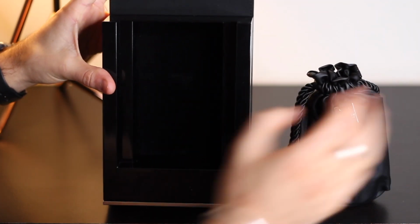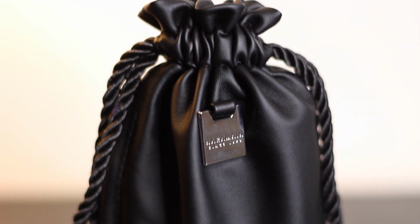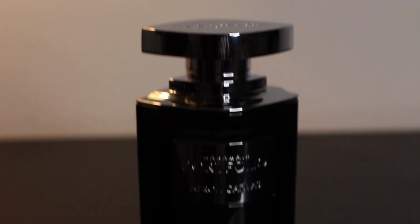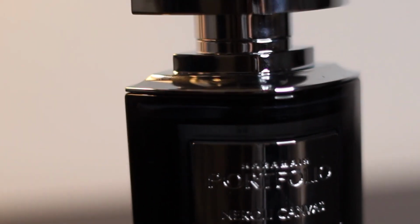On the front, it's just got a little placard in metal with the logo. Very, very nice. And so then you open it up and you get to the bottle. The bottle just screams masculine, but it also looks really, really premium. Like, this looks like a real quality piece of work.